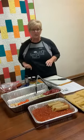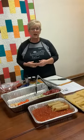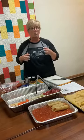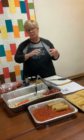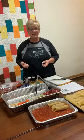So a couple tips on freezer meals. When you've decided that you're going to jump in and make some freezer meals for your family to save yourself some time, I recommend that you don't try to do all the different proteins in the same freezer meal assembly. Like, don't try to do chicken, beef, pork, and seafood all at the same time. That just really complicates things.